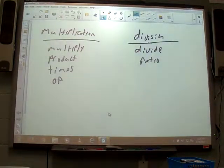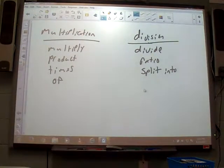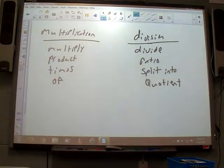That would be like your quarter or your half, so we're splitting it into so many parts. What else? Quotient's the big one. We got quotient, we got divided by, we got ratio. That's all my book has. Yeah, that one would be true, but they don't have to always be even either. So fraction, yeah, that would be our ratio one. That's good stuff.